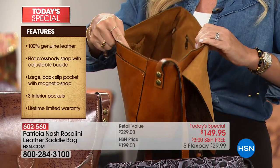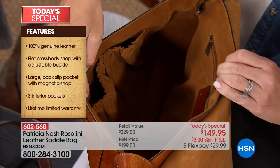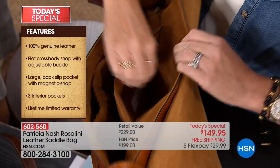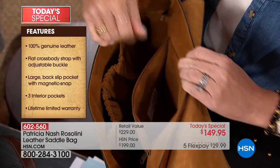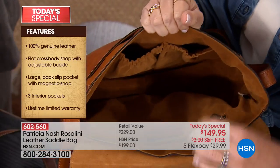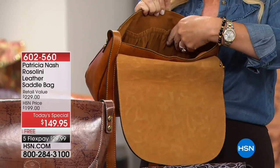In the center compartment, I always like to have a generous zip pocket. So maybe you could even put your cosmetics in there and you don't need a cosmetic bag. And that's a good area for that. And then elastic pockets on the side, which I find so handy, like for my eyeglasses or my sunglasses, because I couldn't find the case or forgot my case.